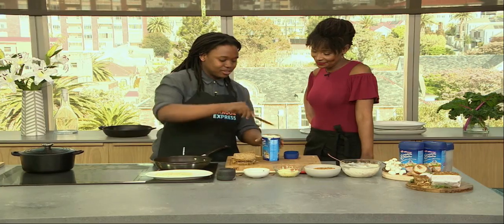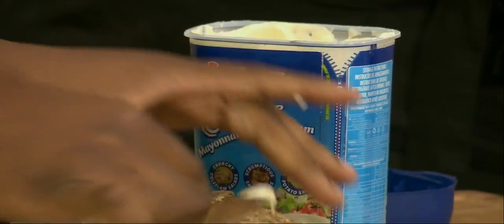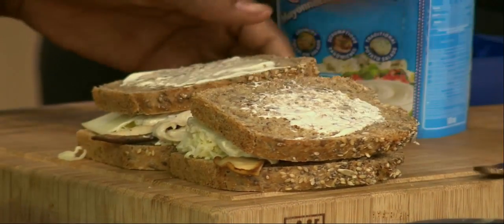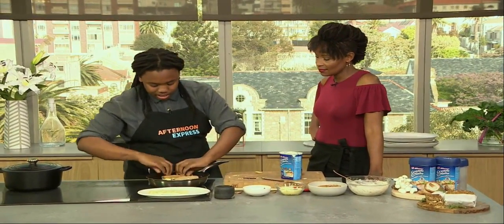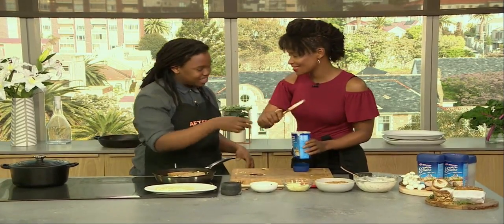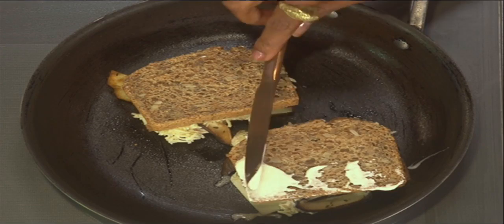Yeah, it's quite beautiful. So it's just a bit of cream mayonnaise on the outside, and then that's going to go straight into our pan, which is heating up beautifully. Obviously, it's going to melt and do the crispy thing like butter would, caramelize beautifully. Yes, absolutely. And you have to make sure you get it on the edges, not just in the middle.